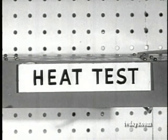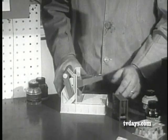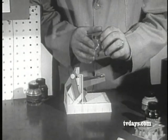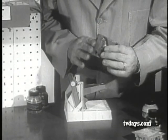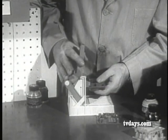In addition to heat testing, toys are inspected for sharp edges or parts which penetrate or injure. From Rainbow Crafts, this is the Play-Doh Forge Press 3D Toy Molder for children 5 to 10 years.